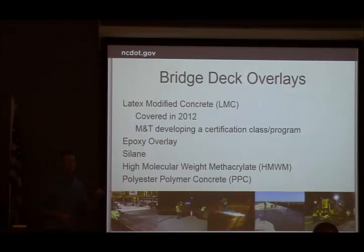We are going to cover epoxies. The bottom 3 are new systems that we're going to be using in North Carolina. You'll start to see them. Some of them have just begun in the last 2 or 3 months, but you're going to see them. They're getting spread widely across the state.